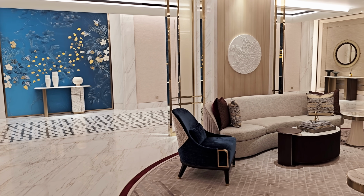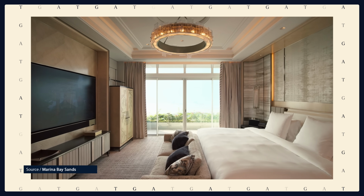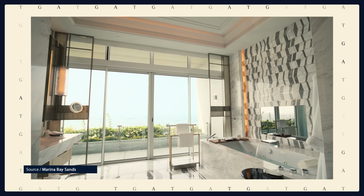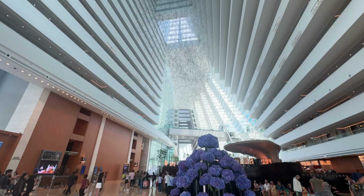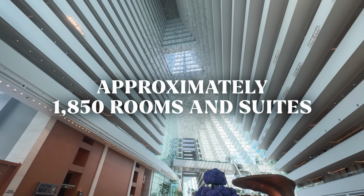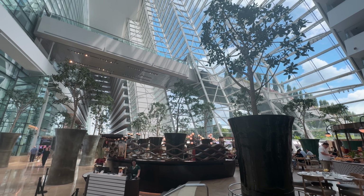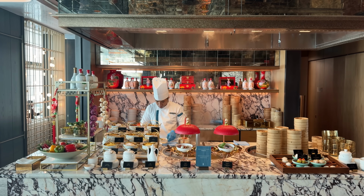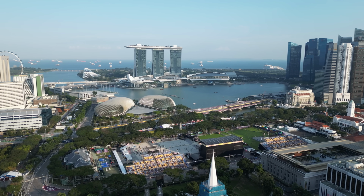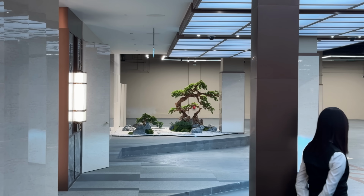But the part of the building we are staying at is quite fresh. The renovation was finished just a few months ago, and this upgrade cost more than $1.75 billion. The building complex contains 1,844 rooms and more than 700 suites. As of November 2024, MBS employs over 11,700 team members, making it one of the largest hospitality operations in Singapore. The renovation resulted in a real marvel.